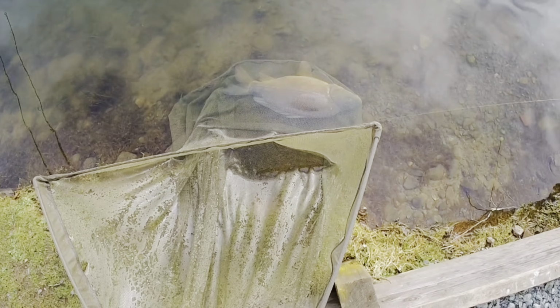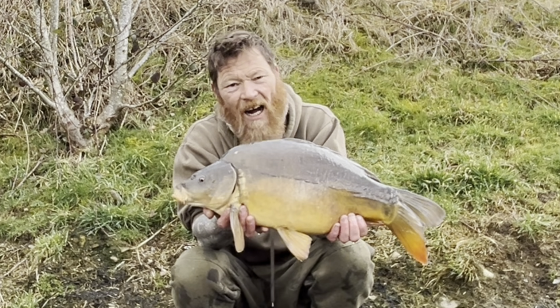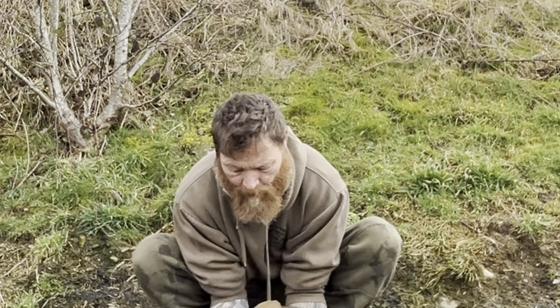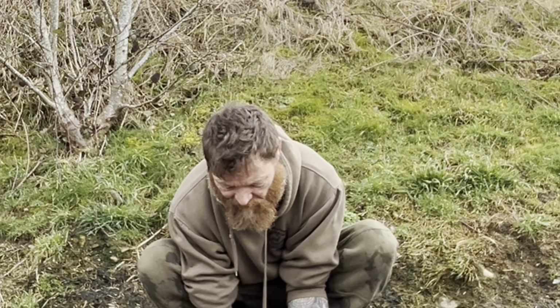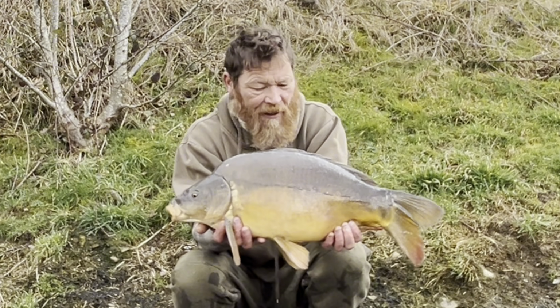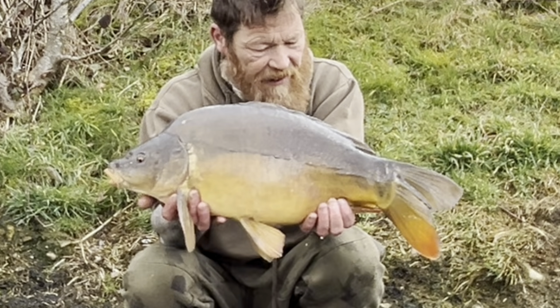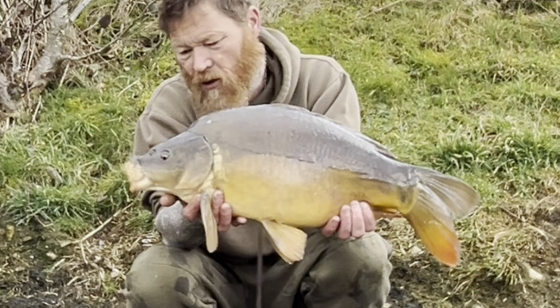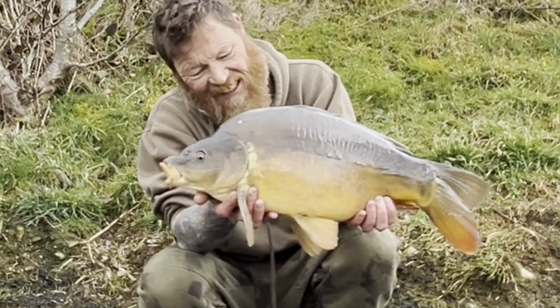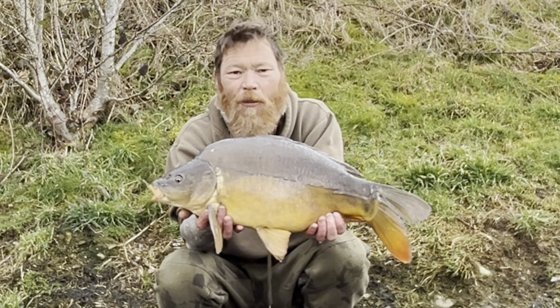Very nice. Let's get him unhooked and see how big he is. Super fast start to this session, and this little stunner at 11.5 pounds, taken on the right hand side rod. Hopefully this is the start of more to come. Happy days. Chuffed as always.